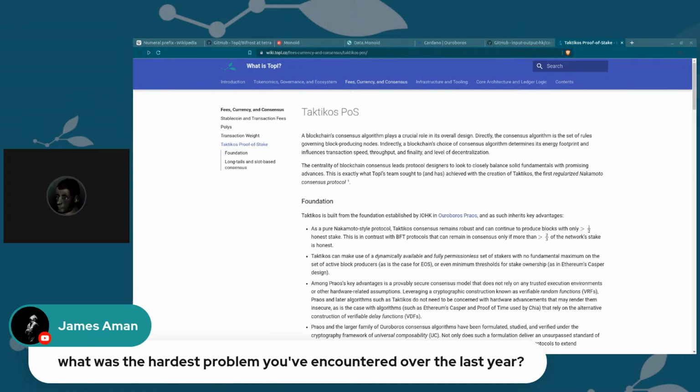So the hardest problem for me personally was trying to distill Tacticos from a research protocol level and then engineer it. And luckily, we have a really great team at Topple. They were able to help me understand Tacticos and implement it properly. So, I don't know if that's really a problem. That's just my personal problem that I've had to overcome, and I've had a lot of help doing that from the team here.